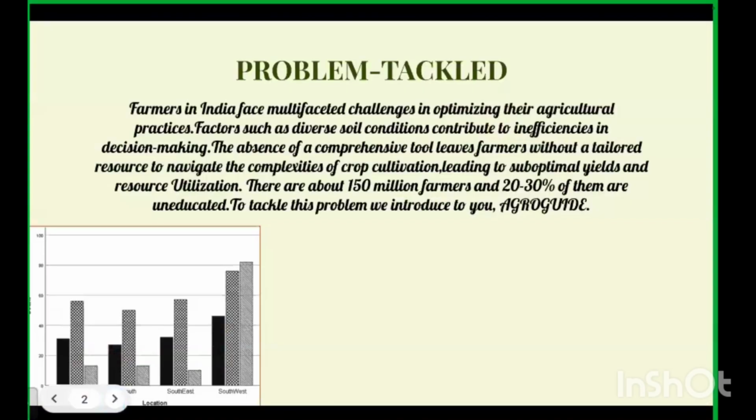In agriculture, where every disease impacts the harvest, Ravi's story is not unique. Farmers across the globe grapple with similar uncertainties, often leading to suboptimal choices. You will be shocked to know that out of 150 million farmers, 20% are uneducated and tackle the problem of less yield due to lack of education. And to tackle this problem, we present to you AgroGuide.